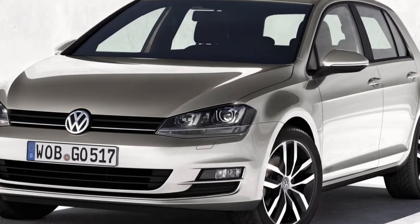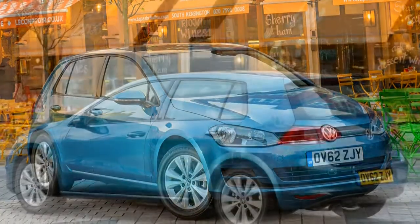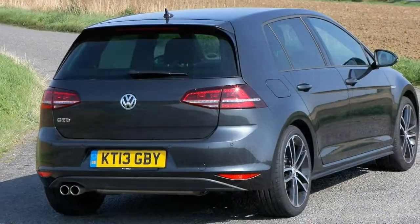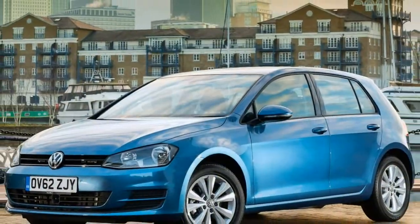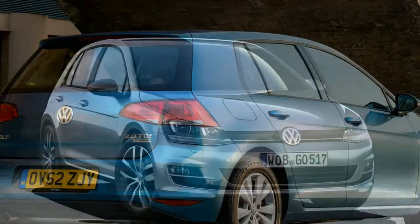2019 Volkswagen Golf Hatchback Review. The good points of the Volkswagen Golf Hatchback: spacious and high-quality interior. Large choice of engines available. Lots of trim level choices. GTI and R provide thrills.